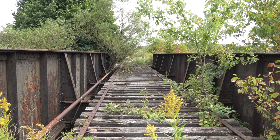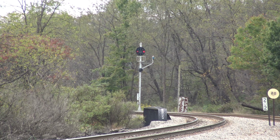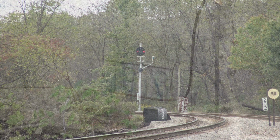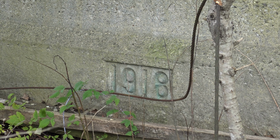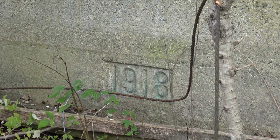The line that now remains is owned by the Buffalo and Pittsburgh Railroad, which is ex-Baltimore and Ohio. And this spur track in the little yard here is ex-Pennsylvania Railroad, which continues south, but I don't know how much farther the line continues. But north, it's practically been ripped up for years.